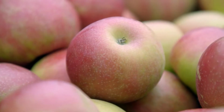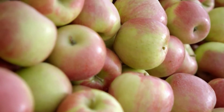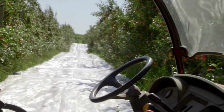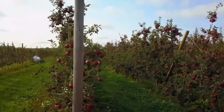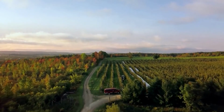We are producing more and more apples, and if Kyle wasn't here, then we wouldn't be able to do this. It's important to try new things, to learn as much as you can so that you're staying ahead of the game and to be able to grow for future populations. I love living in the country. It's the peace and the quiet, just wonderful living here, and we totally enjoy it.